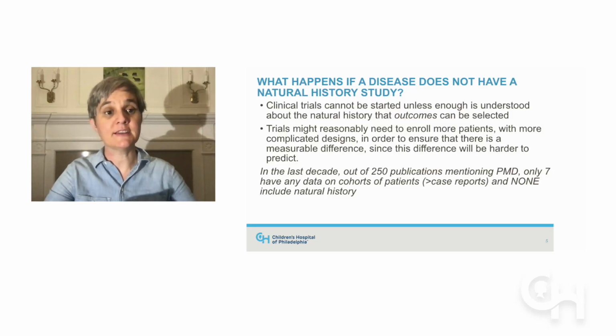Additionally, if there aren't detailed enough natural history studies, trials might reasonably need to enroll more patients. They won't be able to predict well enough what might make meaningful differences and how to measure them, and they might need to plan for more patients than what would be needed if a detailed natural history study was available.